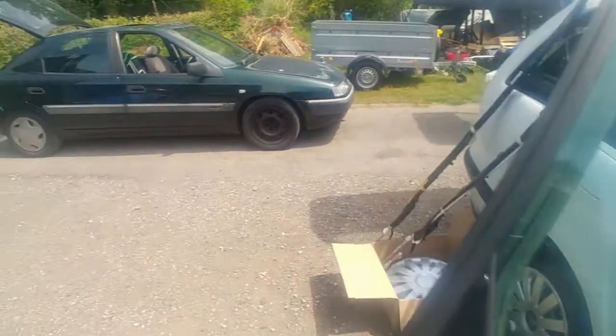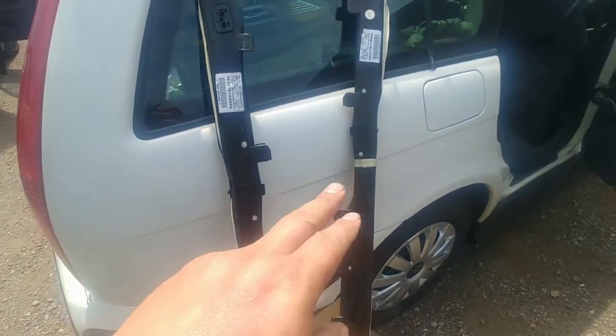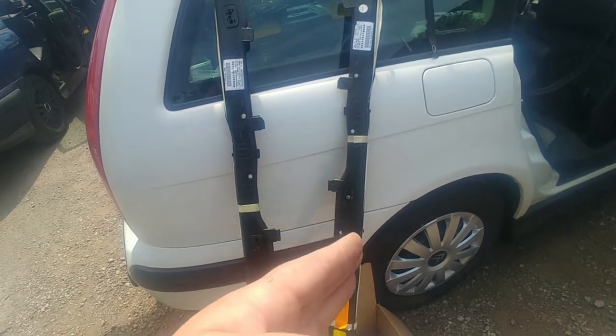through the gap. So this is the roof lining and this is the door seal. I just managed to squeeze it through this gap. Right, so basically, like I said, this is the old one. This is a second hand one we've got in storage.